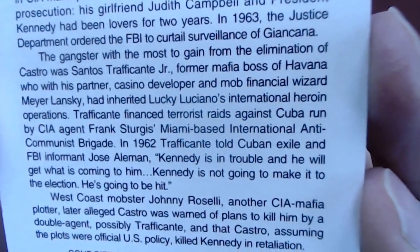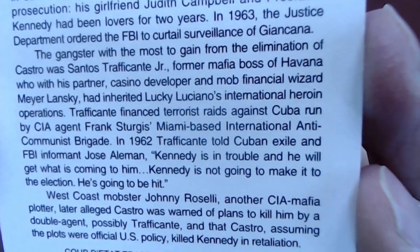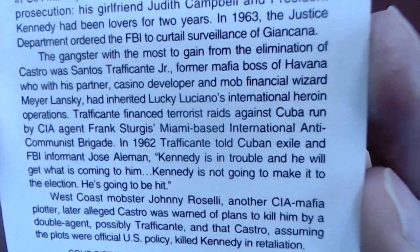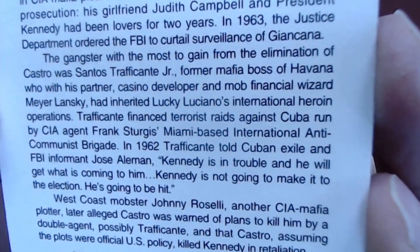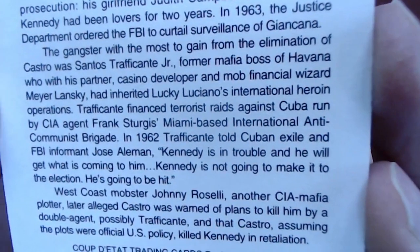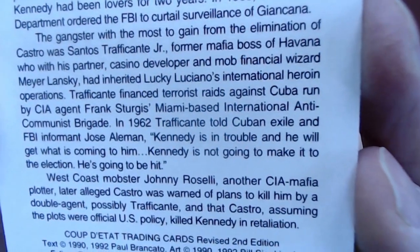In 1962, Trafficante told Cuban exile and FBI informant Jose Alman, quote, Kennedy is in trouble and he will get what is coming to him. Kennedy is not going to make it to the election. He's going to be hit, end quote.